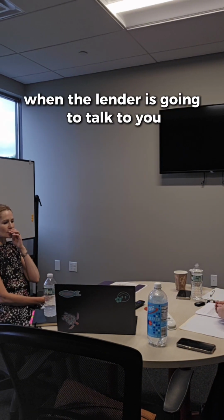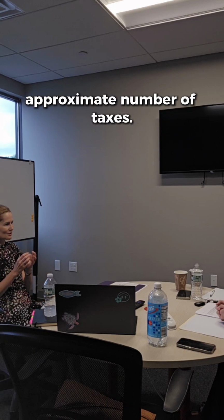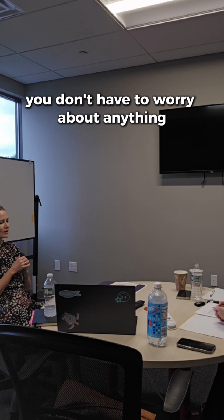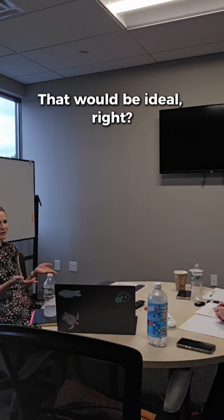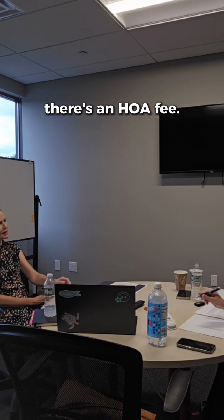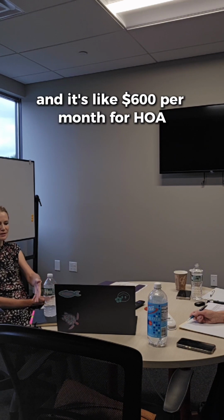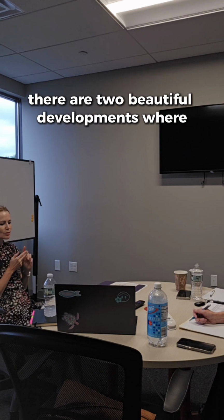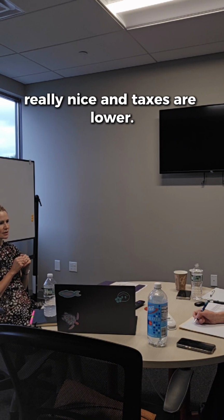When the lender talks to you about numbers, taxes are a big thing. We're going to have to give them an approximate number for taxes. But with condos in those areas, you don't have to worry about anything higher than 10,000. I would feel comfortable with something between 6 to 8. That would be ideal. Also with condos, there's an HOA fee. That's the problem. Some of those condos are really beautiful and centrally located, but then you look and it's like $600 per month for HOA, and they don't have anything basically. But in Ciderville, there are two beautiful developments where for 400 you can buy something really nice, and taxes are lower.